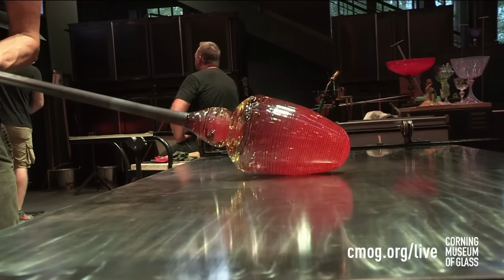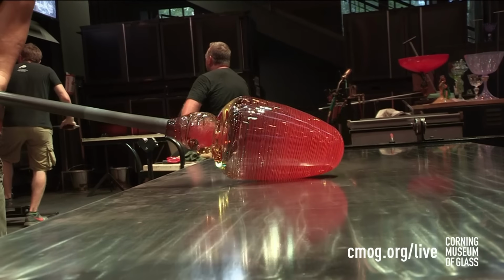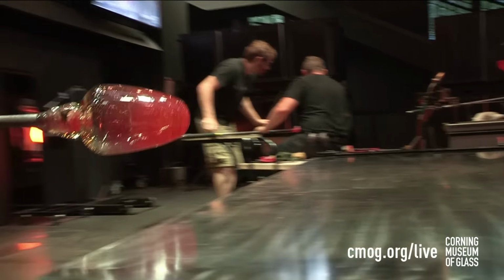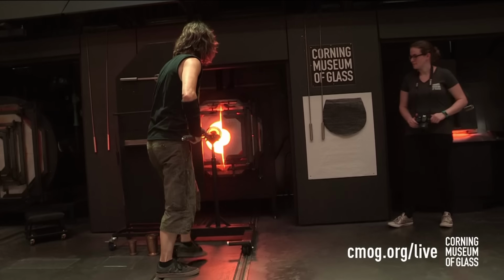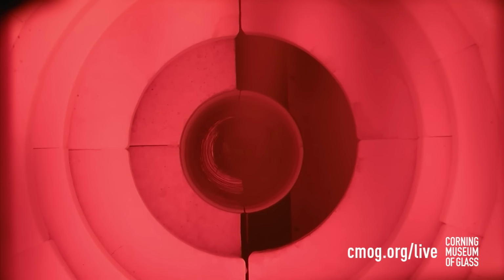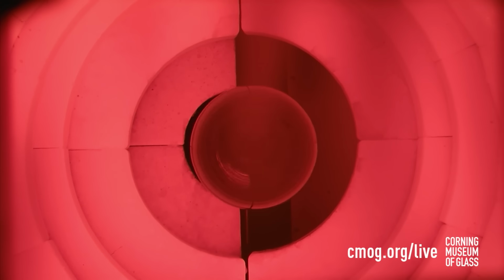It's more like you want to skim the surface of that table as you move your glass back and forth. And it's a real treat to get to watch Nancy work. She is a world-class gaffer. And when I was learning how to blow glass, I really struggled with marvering.